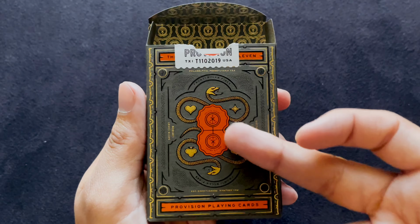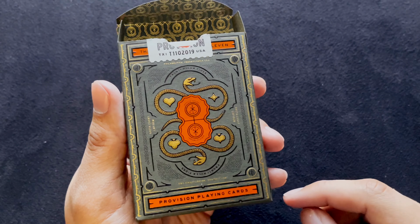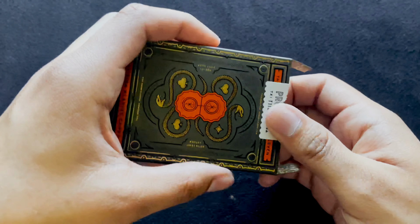And right here in very small letters we have Philadelphia, Pennsylvania, USA. Like I said, it's meant to pay homage to that. And then Gouda Cavat Lapidem. So yeah, we have the gray with the orange and the golden snake wrapping around it, Provision playing cards. This is not what the back looks like. As I said, it is very misleading.